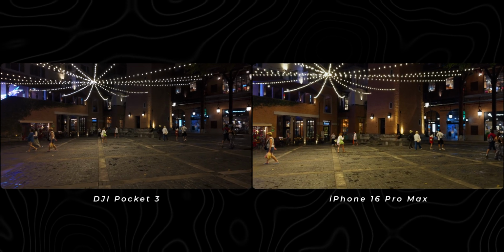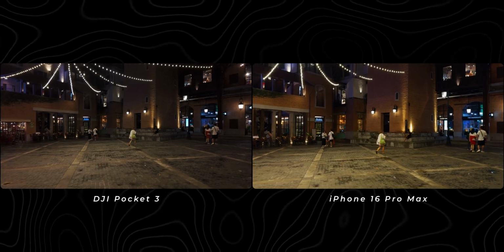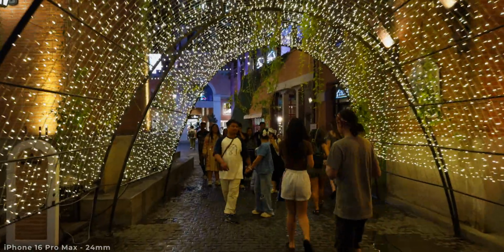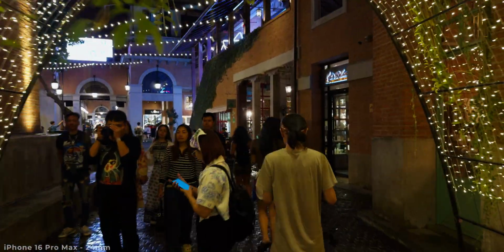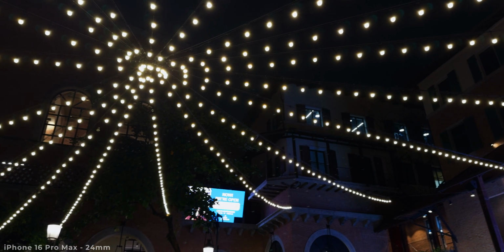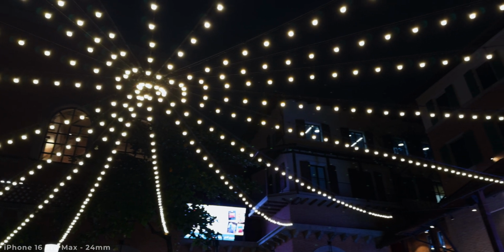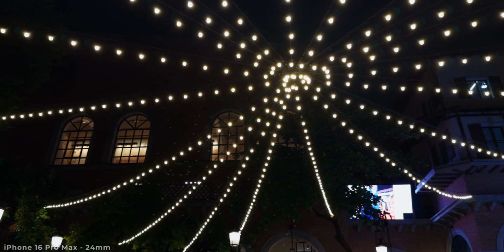Both deliver fantastic low light performance, though I would give a slight edge to the Pocket 3. However, the iPhone has a couple of downsides when shooting in low light. First, its stabilization does not perform as well as the Pocket 3's, resulting in jittery artifacts, especially when doing something like handheld vlogging. But most importantly, the iPhone produces ugly looking flares from street lights, signs, etc., making it virtually unusable in low light conditions.